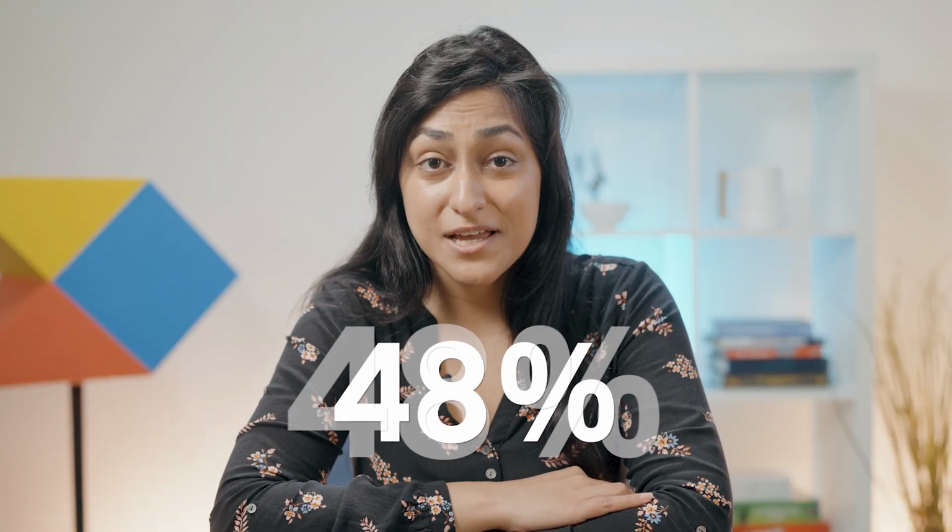A clear vision orients your entire organization around where your product is headed and why. A whopping 48% of product professionals report experiencing challenges with setting a clear product vision and strategy. To help you define a clear product vision, consider the 3P framework.